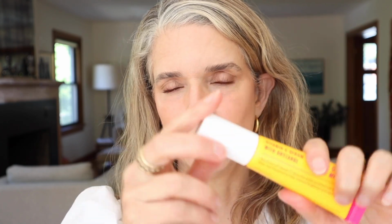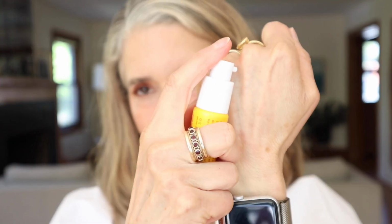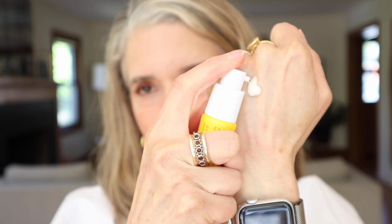So now let's get to the Good Molecules launch, which I was so excited about. This is their vitamin C serum with oryzanol. And I wasn't too sure what the packaging was going to look like or what the delivery system was going to look like. And I was really pleasantly surprised by this because it is a tube. And when I undid the cap, I wasn't too sure what to expect, but I was really pleasantly surprised that it is a pump.